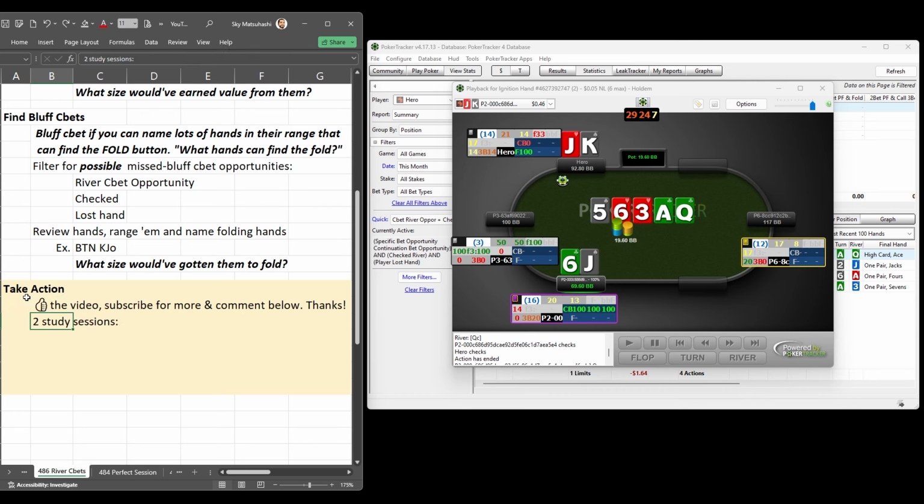Now it's time for your training. You're going to do 2 study sessions. The first one, spend 1 hour trying to find those missed value Cbets by running that 3-part filter. Review all of those hands and figure out how many of those river checking spots you should have actually value Cbet. And then play a session and consider each river you see, whether you're involved or not, if you should value bet and how much you would value bet. And if you're not involved, just imagine you have a top pair or better hand.